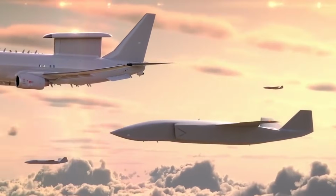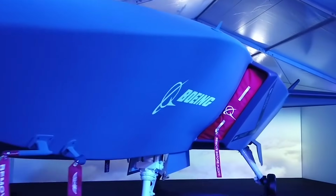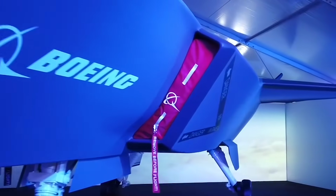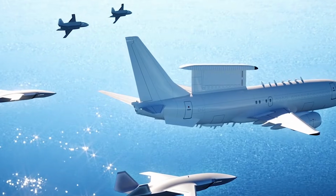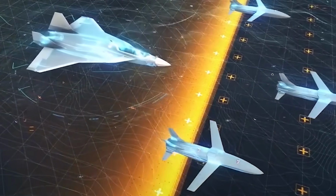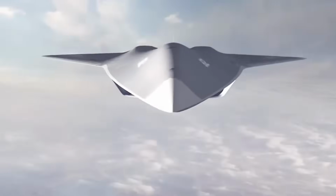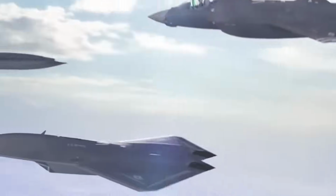These drones, outfitted with advanced sensors, weapons, and communication systems, can handle high-risk tasks like reconnaissance, decoy operations, and combat support. By taking on these roles, the drones free the Raptor to focus on its core mission: air dominance. This human-machine collaboration not only enhances the aircraft's survivability, but also broadens its tactical options.